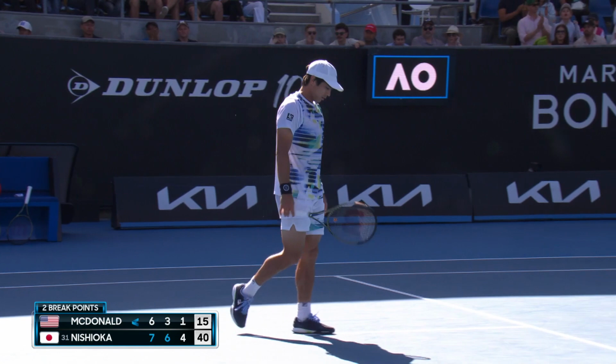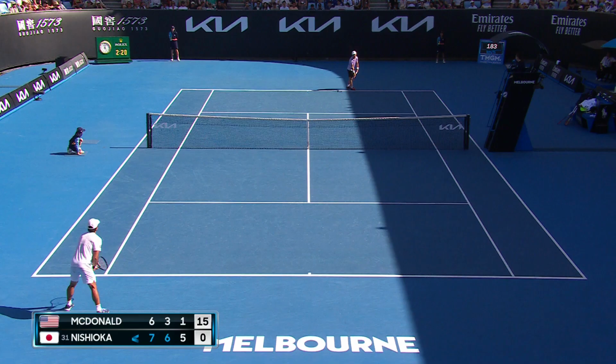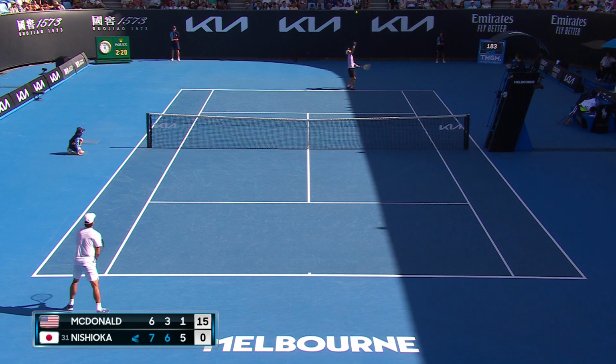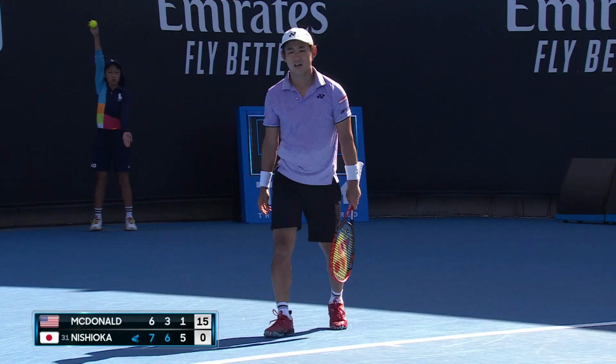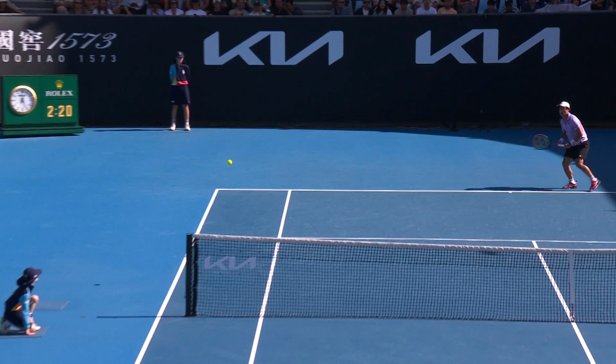Both of those matches, but Nishioka did beat him last year in Washington, D.C. I think it's fair to say, as that return just clips the outside of the line. Well, you know, he's going to be tough for whoever comes through. You've got to play a good match to beat this guy.